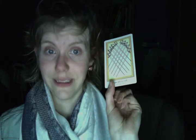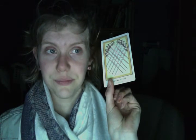And so the higher self card is the 10 of Swords. So what our higher guidance wants us to know is that there's a certain pattern that's kind of keeping us from really fully feeling this fresh start energy. It's around us either way, but if it feels like we're not noticing any change, it's because we haven't been focusing enough on what we know needs to change. It really feels like beating a dead horse, and as a result, really not getting anywhere with what we want to be doing.